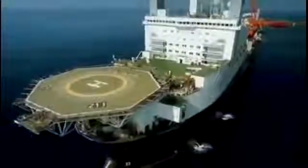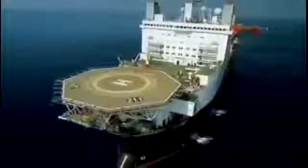And there's only one ship in the world strong enough to build it, the All-Seas Solitaire. She's got to lay this huge pipeline before the processing hub can pump gas. Few vessels would dare to attempt this mission, but the Solitaire's not just any ship. She's the largest pipe-laying vessel in the world.